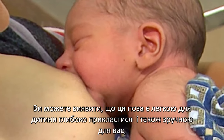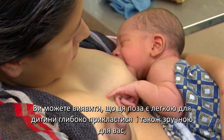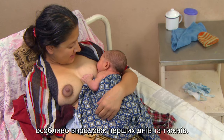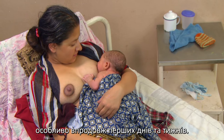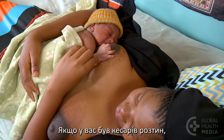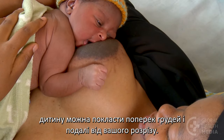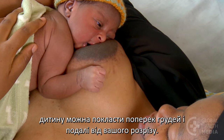You may find this position is easy for your baby to attach deeply, and it's also comfortable for you, particularly during the early days and weeks. If you've had a cesarean birth, your baby can be positioned across your chest and away from your incision.